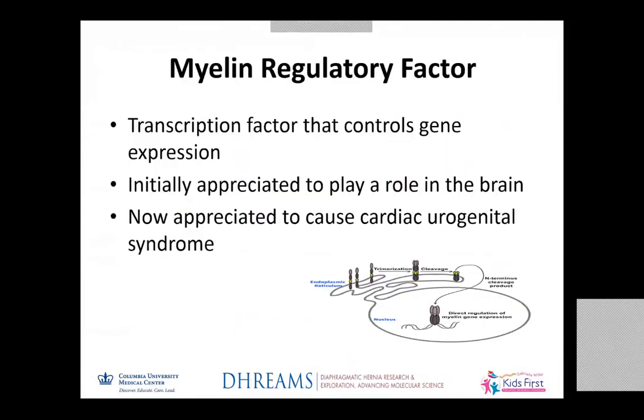And so what is this gene, MYRF? It's also a transcription factor, the theme for the day. It was originally thought, and it was named after myelin, a brain protein.